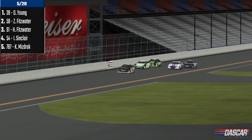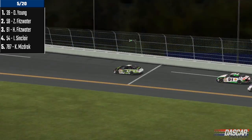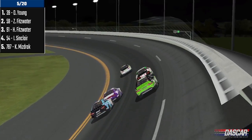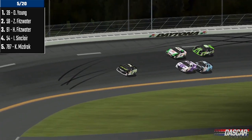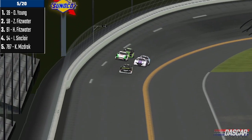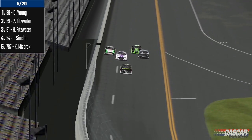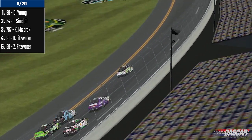Dillon Young still leading this event. Henrietta Fitzwater second place, but there's a battle for that position as Sinclair's got a good draft from Mizdrak. Sinclair diving low. Can he get the drop on the 91 car? The Fitzwater family to the outside lane. I think Zachary Fitzwater, remember that move from last lap? Decides he's going to try and gain some spots for himself.